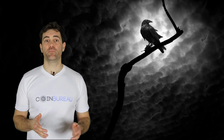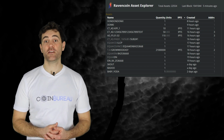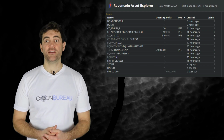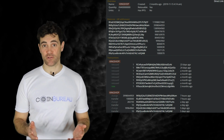Anyways, now that you have an overview of the Ravencoin core protocol, let's take a look at the asset issuance feature, shall we? Assets on the Ravencoin blockchain are tokens that can be issued by the users. Once these users have created these assets, they can decide the purpose of the assets and the rules that govern them. This is completely independent of the Ravencoin protocol and can have whatever name or denomination you choose.